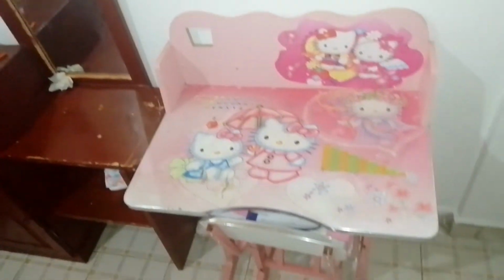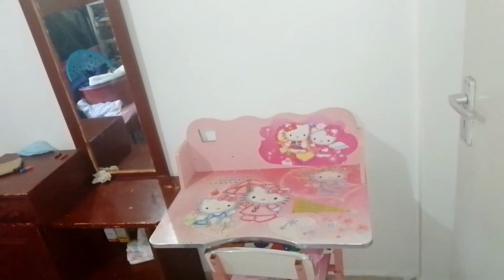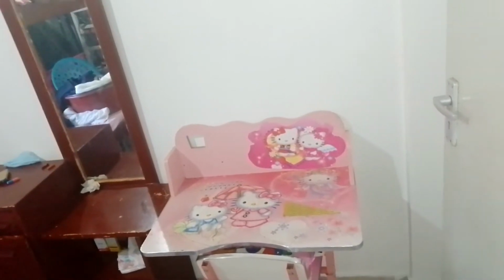So guys, as you can see, this is the entrance. From where I stand, this is the entrance to my kid's bedroom. I just want to show you the current look of the room, the mess inside that room. So stay tuned, guys.